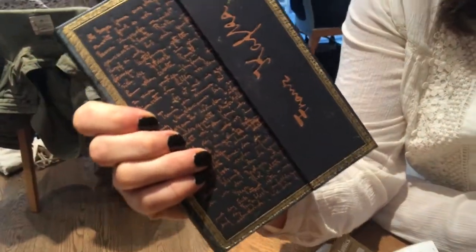Okay guys, so forget the journal I showed you earlier. I found this, and it's beautiful, and it really fits my story, so I'm taking it. I paid a ridiculous amount for it, which I'm kind of embarrassed about, but I love it, so there you go.